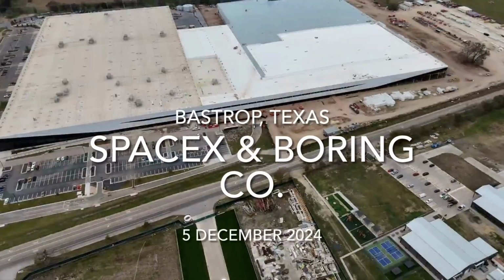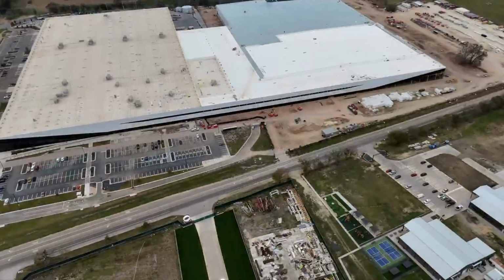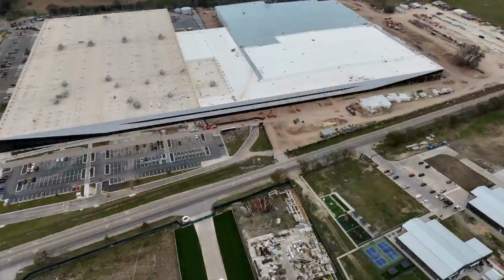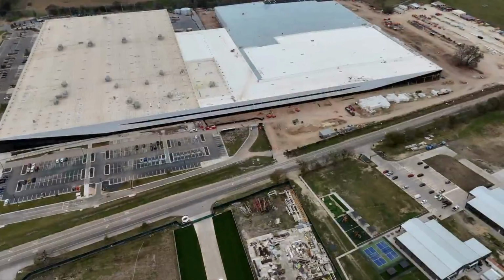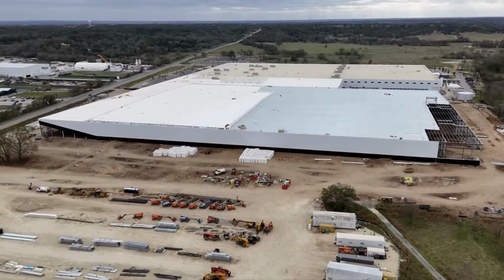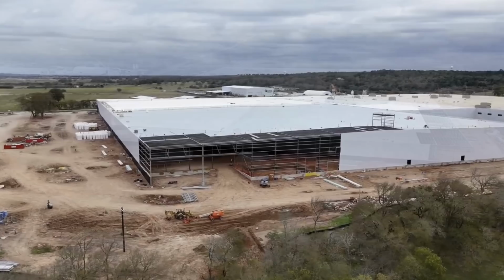Now shifting gears and going over to Bastrop, Texas, taking a look at the SpaceX, Starlink, and the Boring Company sites. The first thing that is very noticeable is just how much larger the SpaceX Starlink production facility has become. And this is a high altitude view showing you that expansion. Here's a little bit lower altitude showing the north side and how it is growing.